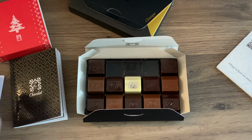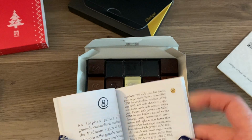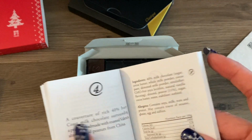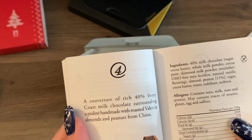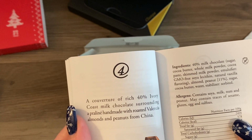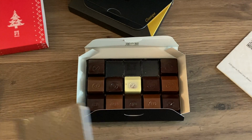Oh my god, you know what? Let's just do one more. Let's do number 4. I technically haven't had breakfast, so what's one more chocolate? All right, here we go. A couverture of rich 40% Ivory Coast milk chocolate surrounding a praline handmade with roasted Valencia almonds and peanuts from China. So this one should have almonds in it.